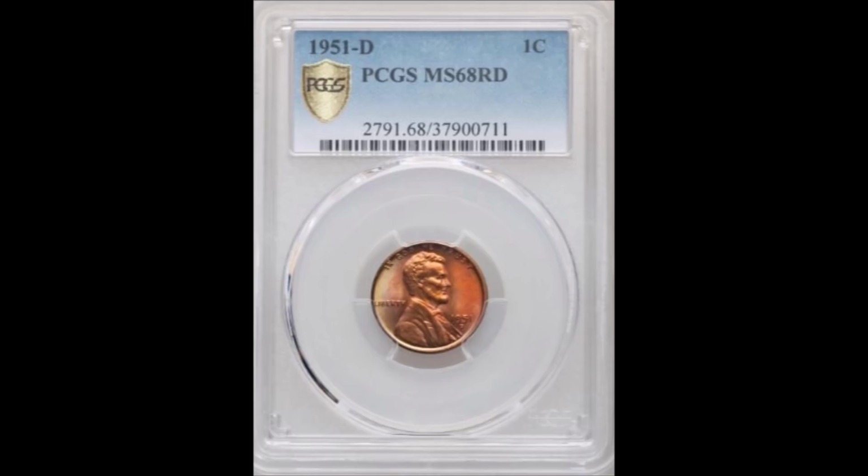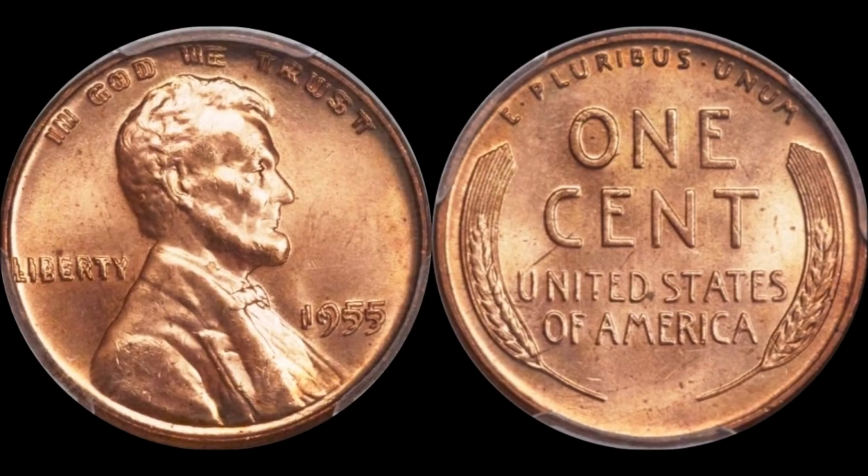Okay, this is a high grade. Probably never in my lifetime will I ever find a gem quite like this. This is a beautiful coin, and it should preserve a lot of its value for many years to come. So we have that one.